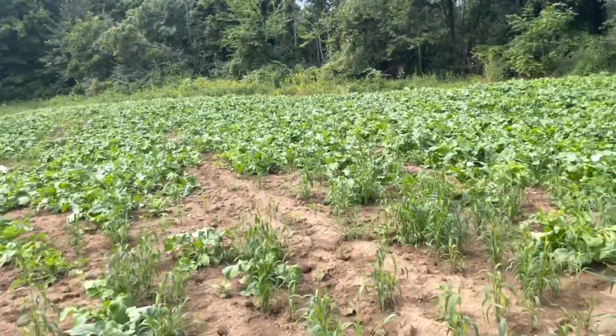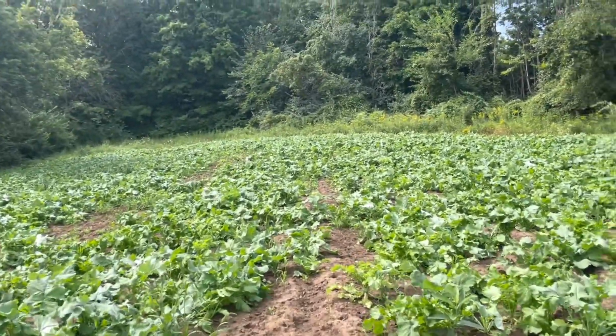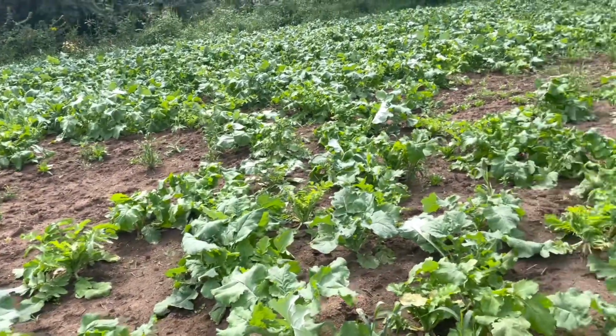But yeah, you can see it's pretty thin in here. I could come in here and put rye down, but I'm not even gonna do that. I'm not gonna worry about it. We got plenty of other greens here. This is like perfect up here. Look at how every plant is just absolutely huge.